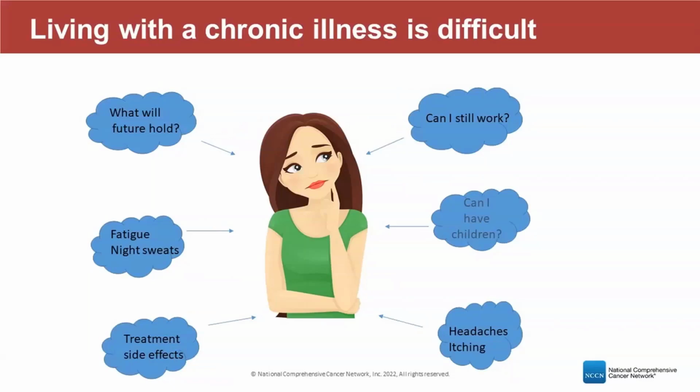Listening to your body, taking rests, trying to maximize your situation to the best with nutrition, exercise, living with treatment side effects, nausea, enlarged spleen, headache or itching. Those are all valid concerns. And as a nurse, we just try to answer those questions and say, yes, you can have quality of life, go on and work and just enjoy life, actually.